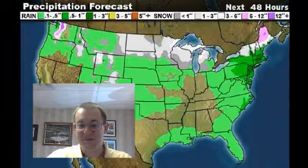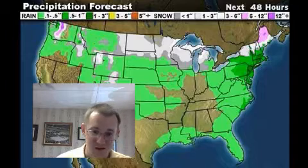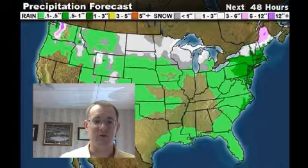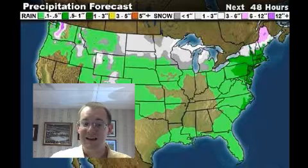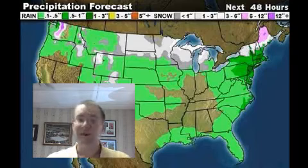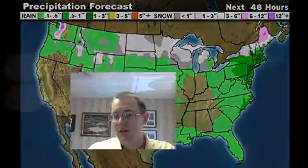This is the precipitation forecast for the next 48 hours. They've still got some rain highlighted over us, but that rain's going to be moving out of our area. We're just going to be dealing with a spotty shower here and there heading into the weekend. We had a little bit of a cool down today. I'm showing 61 degrees right now outside, but this weekend is going to start warming back up. Tomorrow we're looking at a high of around 70, and Sunday we're going to be back up around 71.